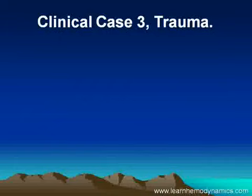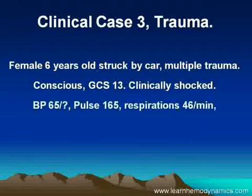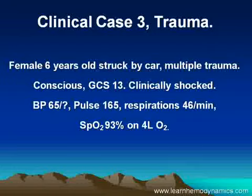Let's have a look at a third case, and this is the kind of case, I'm sure, where our blood runs cold when we hear it. A 6-year-old child struck by a car brought in with multiple trauma. She was conscious, GCS of 13, but she was clinically shocked. Hypotensive, tachycardic, tachypneic, oxygen saturation was low even on oxygen.